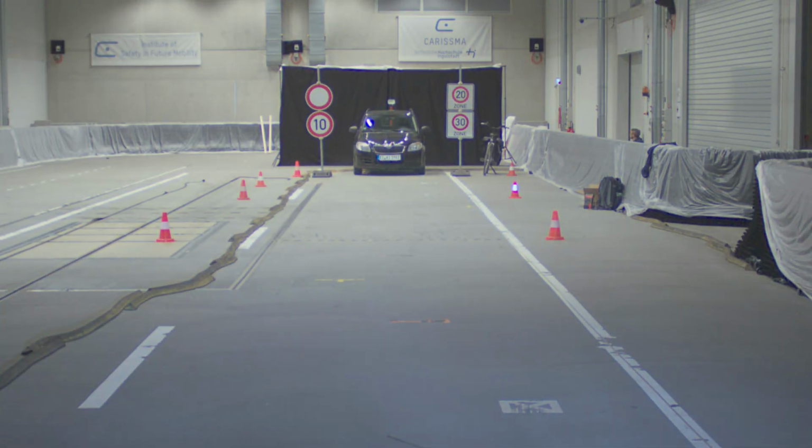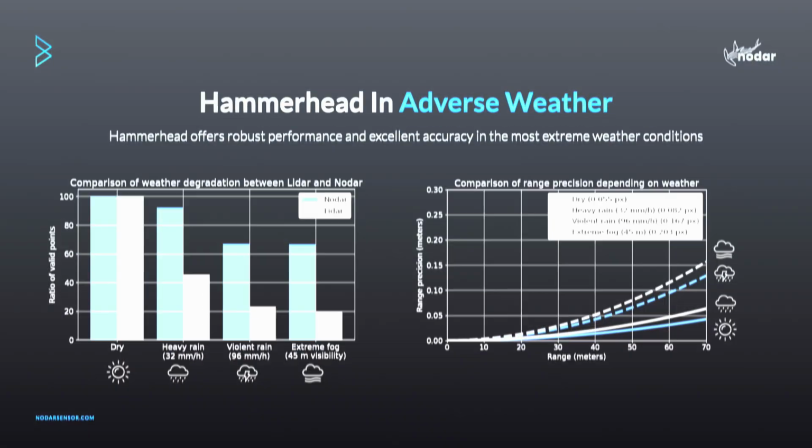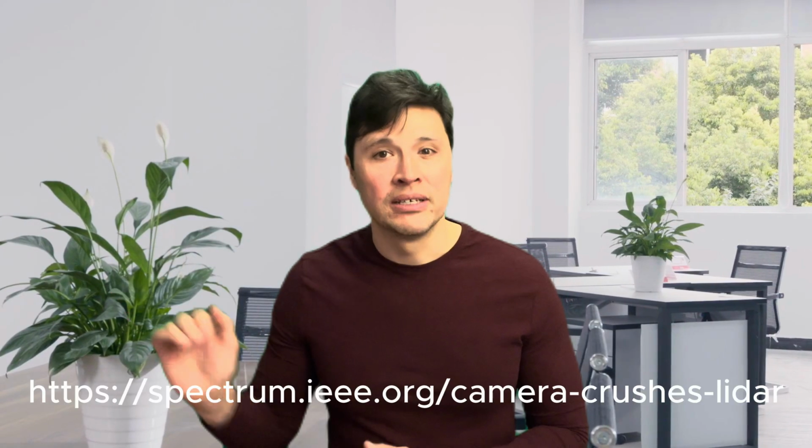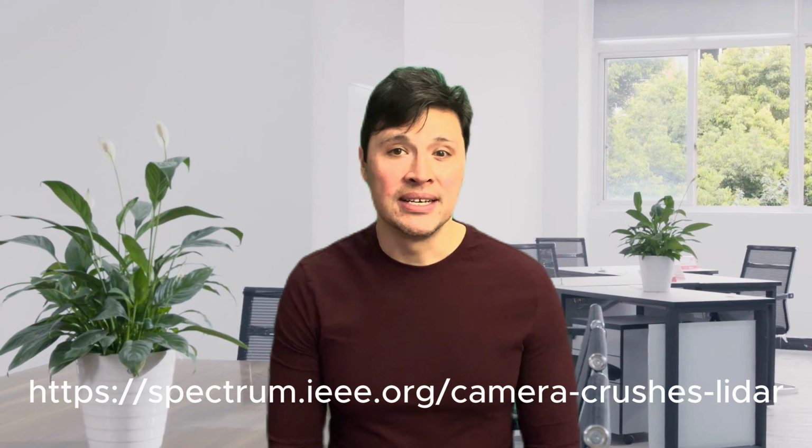Harsh weather. Who doesn't want their sensor working in harsh weather, whether it's raining, snowing, fog? What we did at NODAR is take NODAR Hammerhead and compare it against a LiDAR system in an automotive environmental test chamber and compared the two systems in rain and in fog. What we found was quite surprising. The NODAR Hammerhead system performed 2 to 3 times better than the LiDAR system in fog and rain conditions. I'll link the article here. There's a publication talking about those results in IEEE.